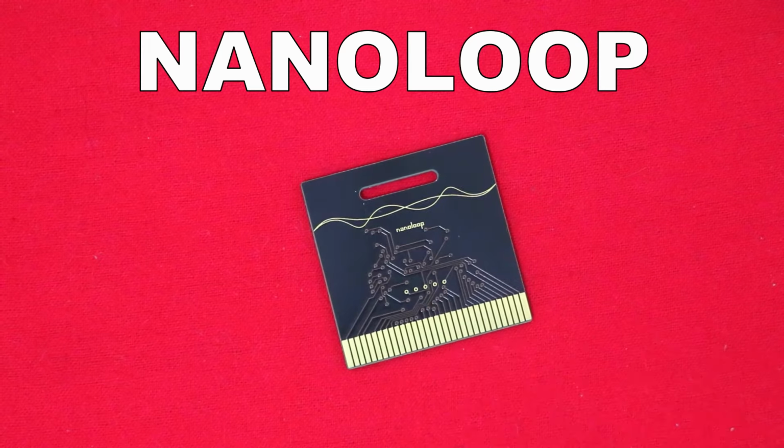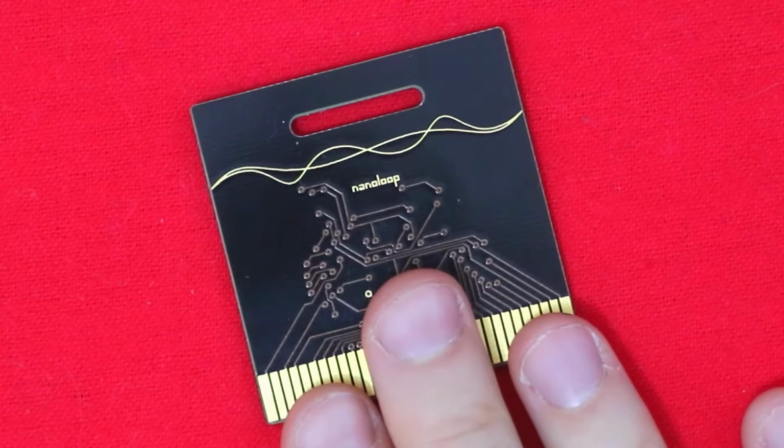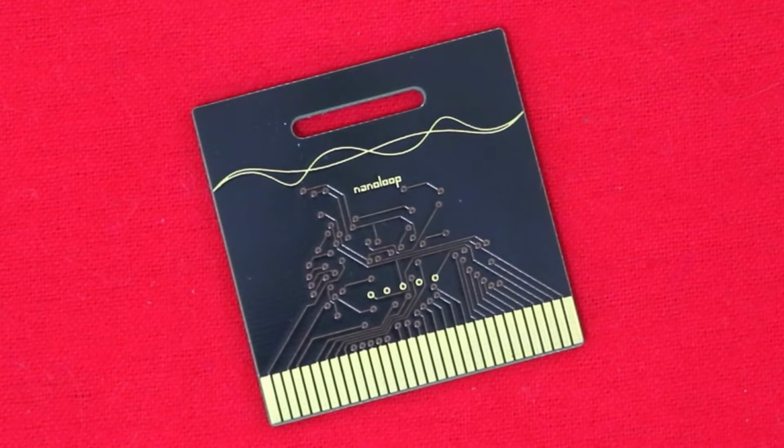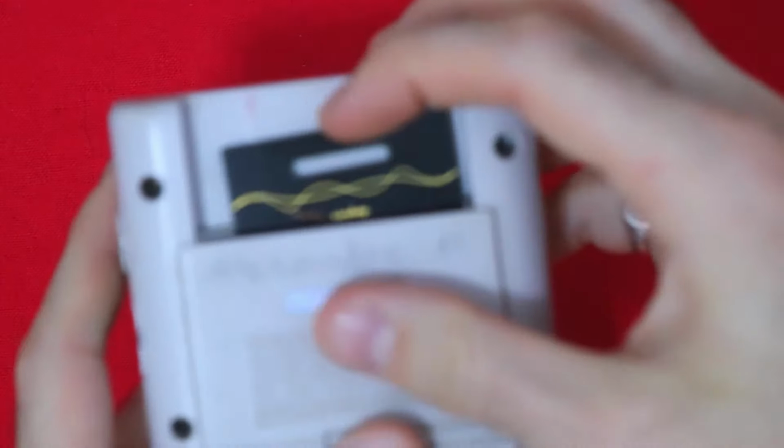This last one is for the extra weird weirdos, emphasis on extra. This is the Nanoloop, which is a massive throwback to the OG Game Boy. This is one piece of gear in my arsenal that I haven't really gotten around to checking out yet, but essentially you're able to create authentic 8-bit music using your Game Boy. All you have to do is take the Nanoloop, put it into the Game Boy like so, and we'll see what this looks like.